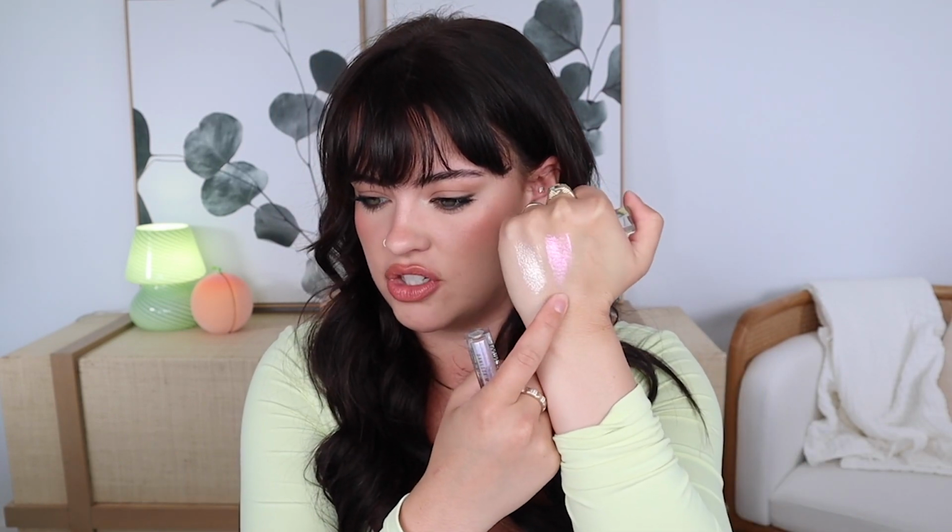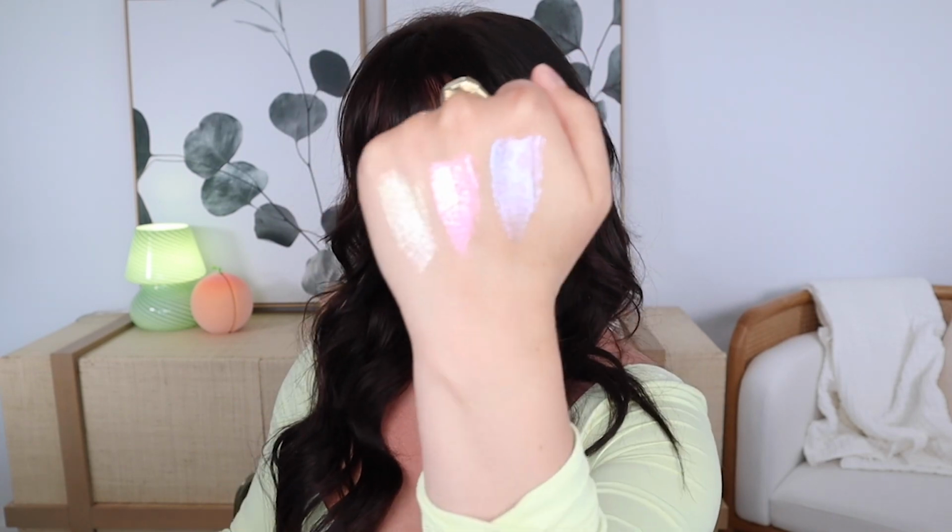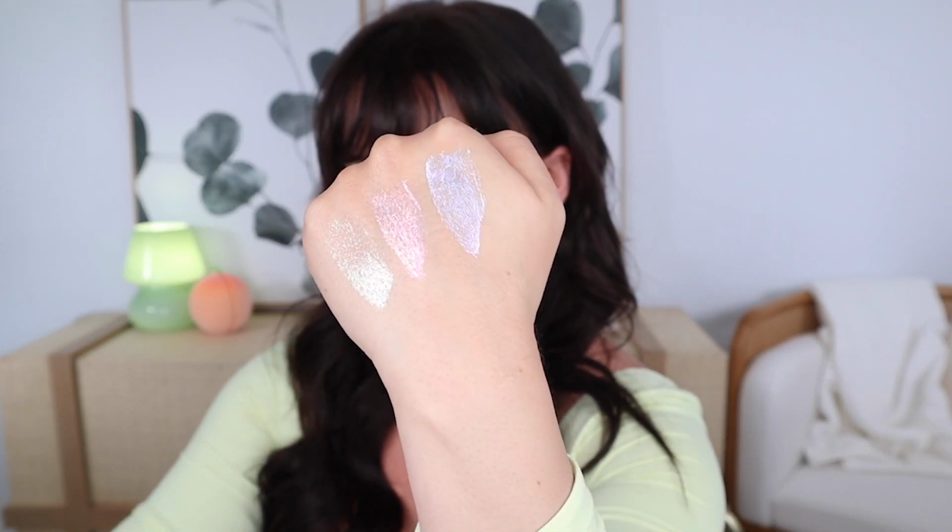So this first one here is Bay, which has a green reflect with a pink shift, and this one has a very pink shift, which that's Passion. And the other shade is kind of like a lime green. You can't really see it with my lighting right now. And the last shade I have is Young Love, which has a violet blue shift with a pink flip as well. Here, I'll go a little closer so you can see.